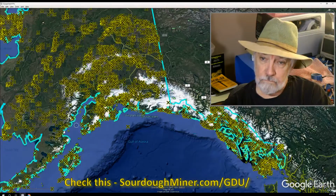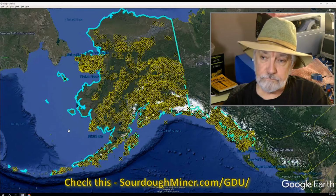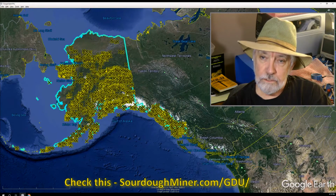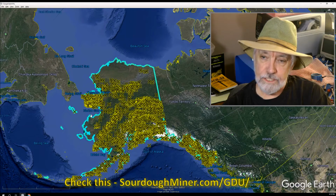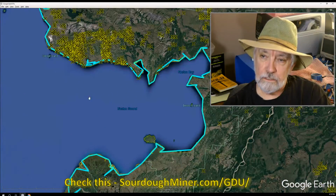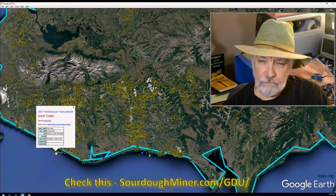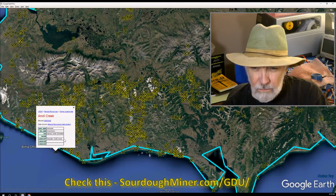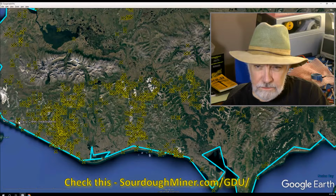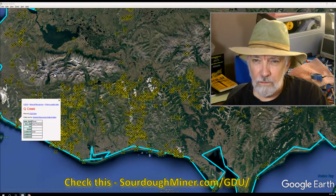Okay, so that's that part of Alaska. Now, let's go up and look along Bering Sea gold. Okay, let's go up in this area up here. Anvil Creek. We've got tungsten, gold, lead, galena, gold, and scheelite. Gold, placer, past producer at Q Creek. So a lot of gold up in this region.